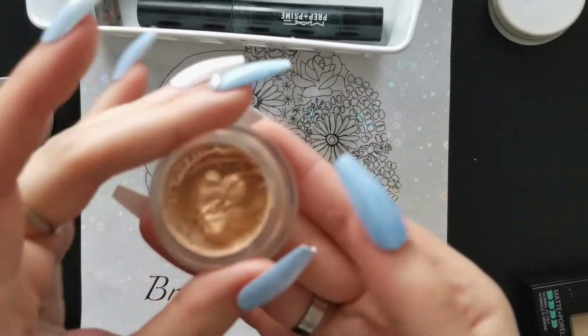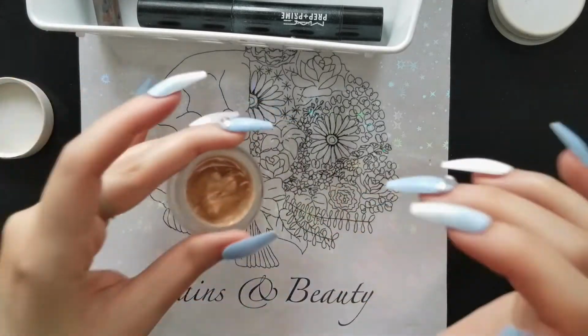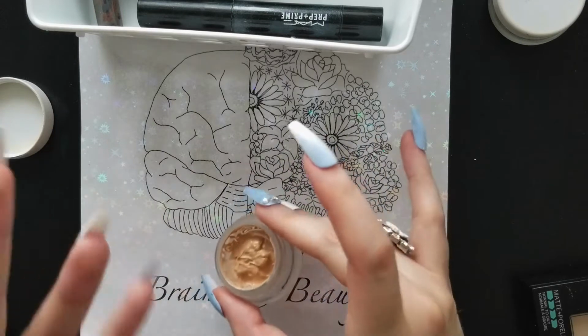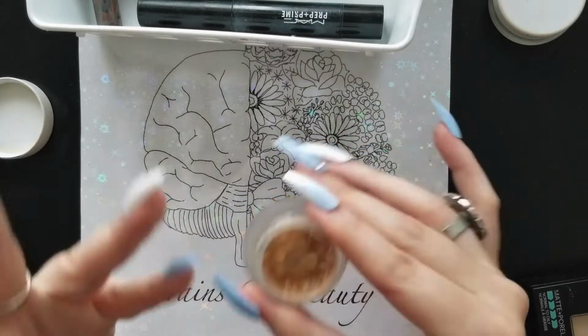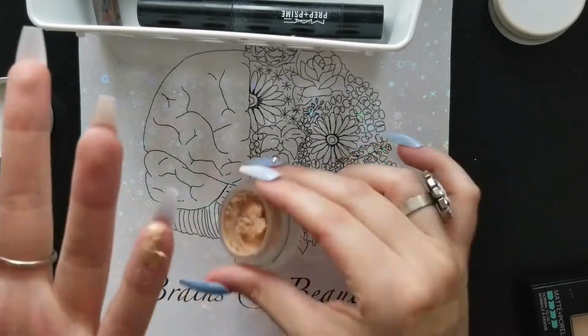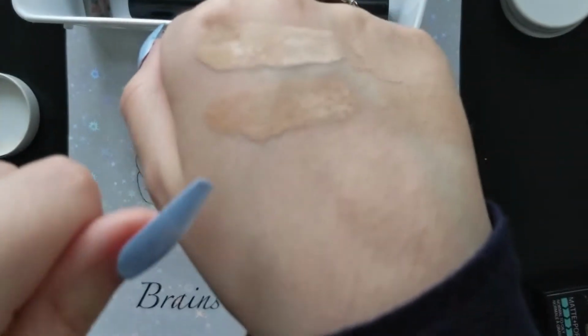So I've just scraped it from the sides because I'm panning this, and I had basically made a pan in the middle, and I just wanted to get the stuff around the sides. I don't know if with my nails I'll be able to. Let's see if I can get a little bit of this to show you guys. So that is the shade 22, and I use it as a color corrector.